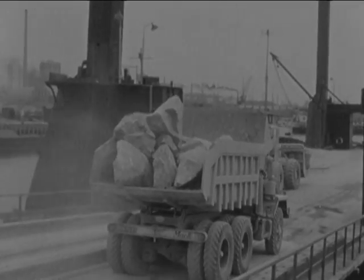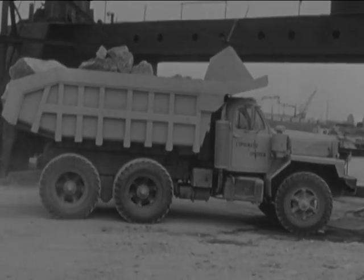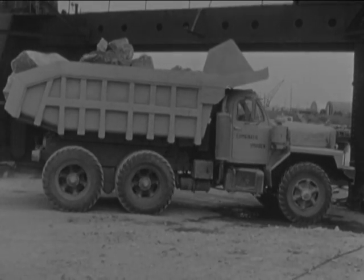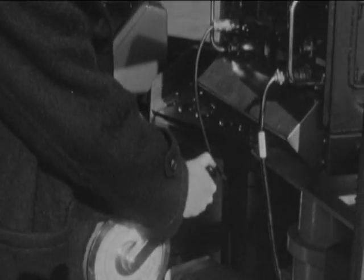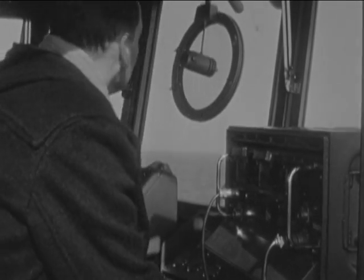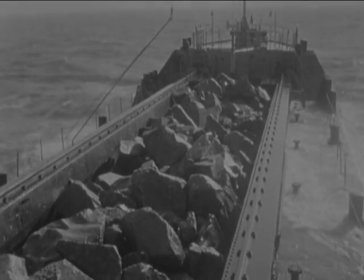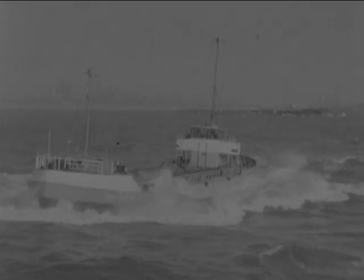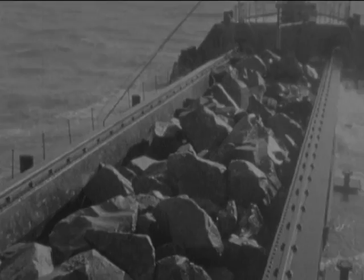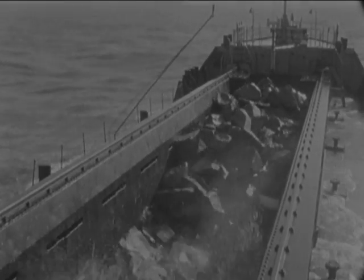Specially reinforced lorries and loaders with giant tires were used to load the stone into the hopper barges. Each barge held about 600 tons. Day in, day out, the barges moved to and from the dumping sites. Bad weather was no obstacle. Every time the bottom doors opened, the body of the dam rose by a few feet.